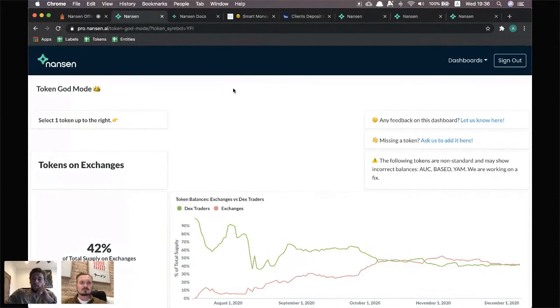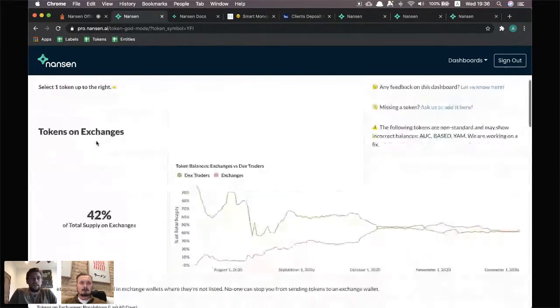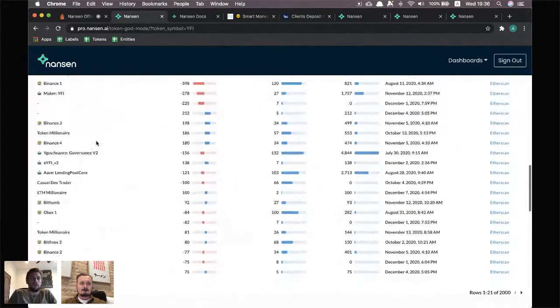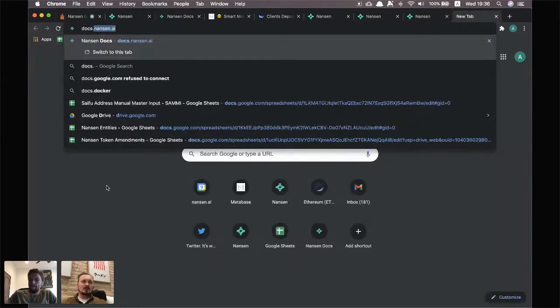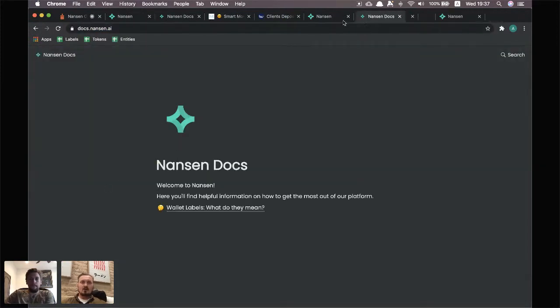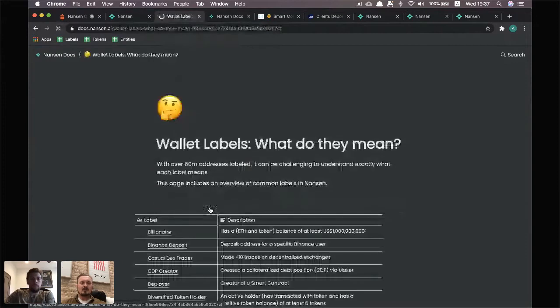A couple follow-up questions from that. So number one is, if people are curious about what the new labels mean, where can they find descriptions of that? Great question. So what you can do is you can go to docs.nansen.ai, and this will show our documentation, which is growing. So it's pretty short at the moment, to be honest. But you can click on this link, which says wallet labels, what do they mean? Because it's a common question, right?